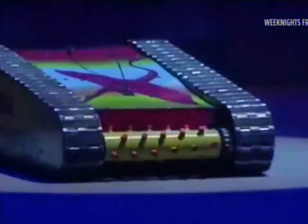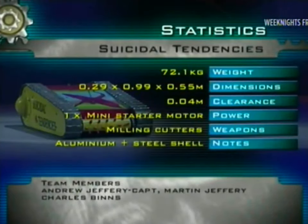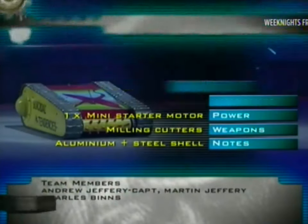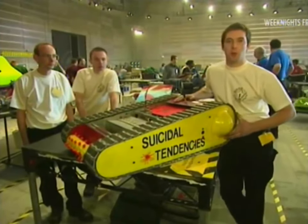From Derby, Suicidal Tendencies. Constructed over 8 weeks using model train motors, Suicidal Tendencies also runs on tracks. The team say they're a work of art. The weaponry is a set of milling cutters at the front. Suicidal Tendencies, it's the first entrance to Robot Wars this year.